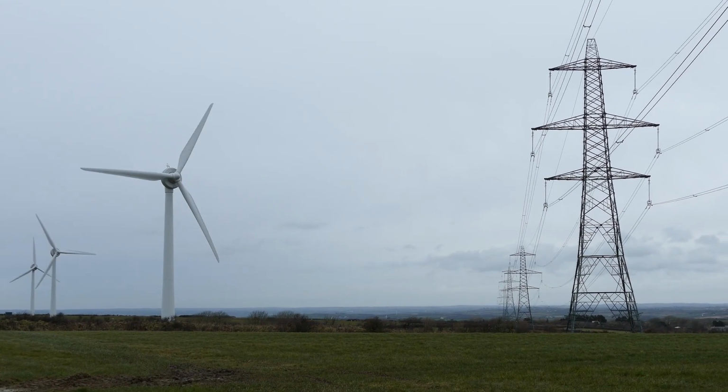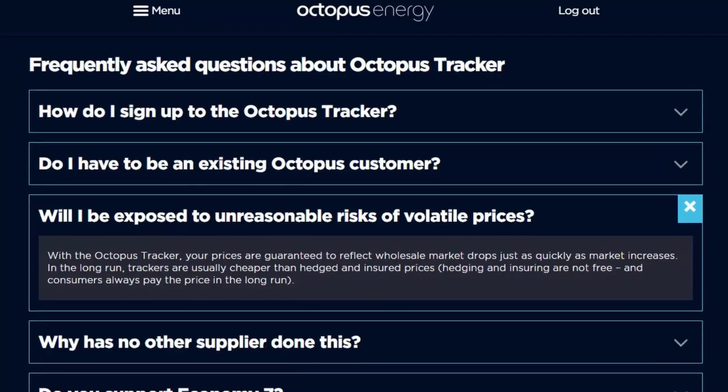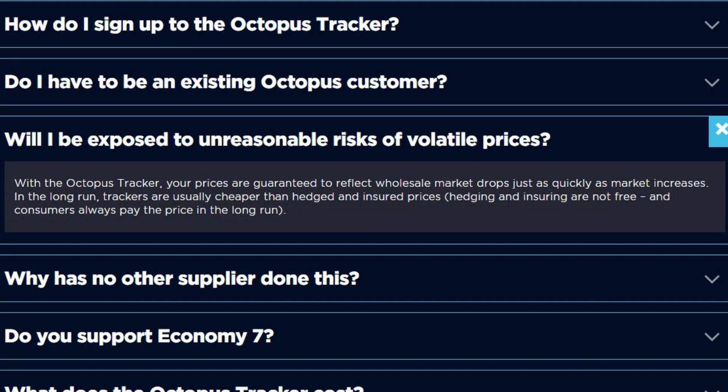Okay, so the numbers look good. Who should sign up to the tracker tariff? The tracker tariff is an excellent option for most people who want to sign up to a tariff which will historically cost you less than most fixed tariffs overall. Everyone can access the tracker tariff and you don't need a smart meter to sign up. In fact, Octopus Energy don't enforce smart meters on anyone unless you choose a tariff which requires one.